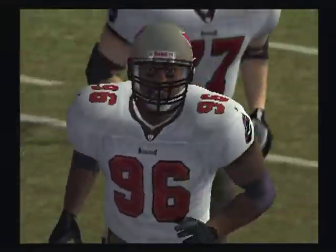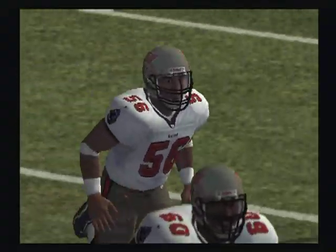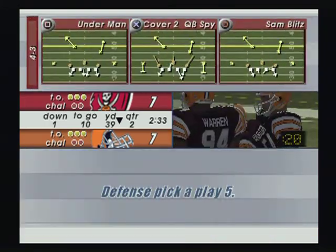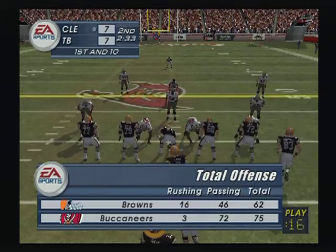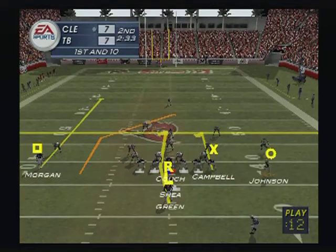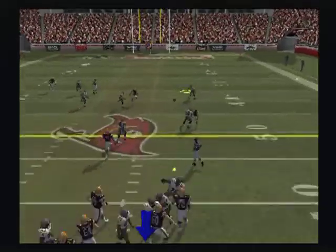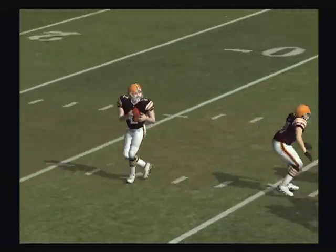We'll see if they can move the ball as well through the air this time as they did after scoring a touchdown on their last possession. It's first and 10. Ball on their own 39. Four linemen and three linebackers lined up defensively. Man in motion. Steps up into the pocket. Couch with the throw. Johnson was the intended target on that pass attempt.